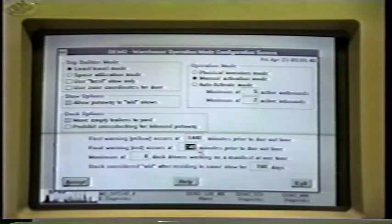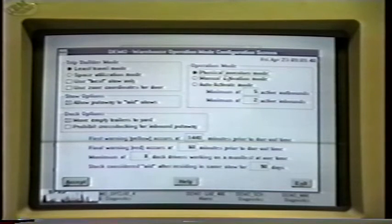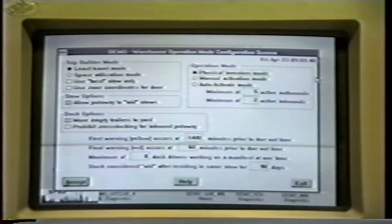You can set different times for those color warnings on the big board. You can change the number of people actively working an order. You can set different things having to do with freshness or expiration dates, change modes of the system. It's simple to use, but a very powerful screen.